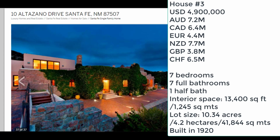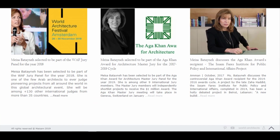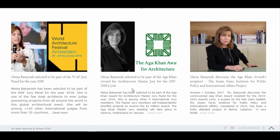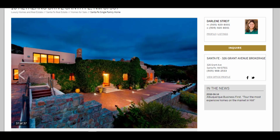The original house dates to the 1920s, but a new wing was designed by the architect, and we have her page right here. I don't know how to pronounce this, but I'm going to say it's Maisam Architects and Engineers. And the original architect who did the design was Maisa Batayneh, and I believe that's how you pronounce it. I apologize if I'm mispronouncing her name, but I invite you to check it out. We always try to give credit to architects and engineers who do design work, and if they're listed, we'll talk about it. So let's check out this third fantasy dream home.